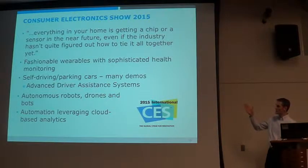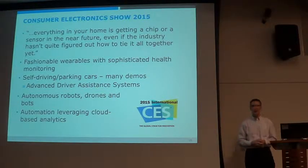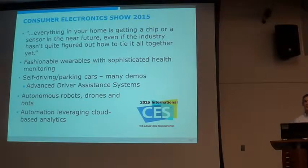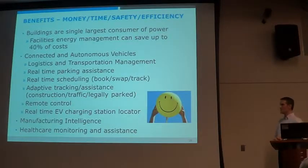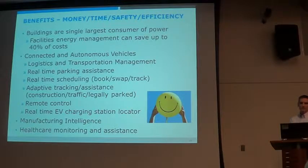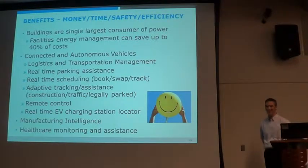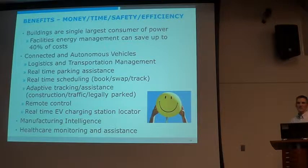Wearables, especially in healthcare, there was a lot of stuff at CES, self-driving cars, robots, drones, a lot of this stuff on the grid works automatically, no human intervention. So that all requires massive address space. These are just some more examples. In Detroit, manufacturing intelligence. So there's lots of stuff. Connected vehicles is probably the one you hear the most about.